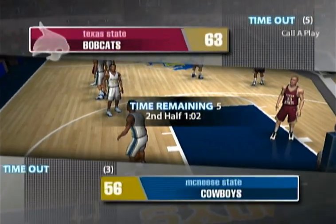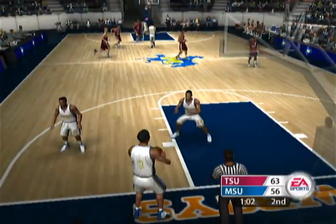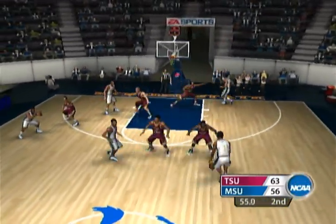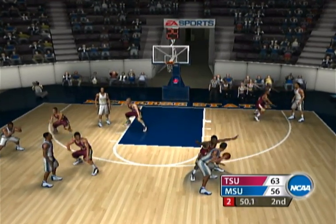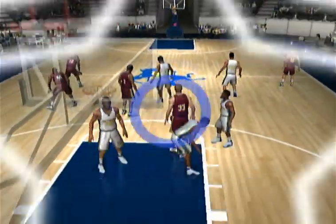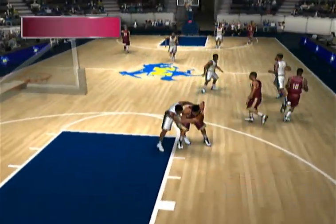Time is not on their side right now, Brad. They need some big shots, baby. It looks as though Coach hasn't changed a thing after that timeout, Dick. That's taking a chance with such little time left and being down this late, Brad. He shoots from long range. You need to create as many possessions as possible, so keep fouling. They make an intentional foul. These guys still believe they can win this thing, Brad.